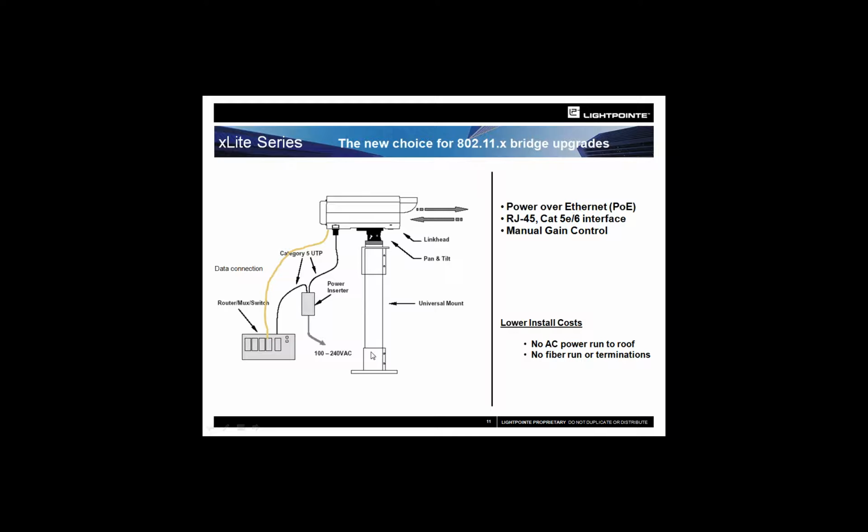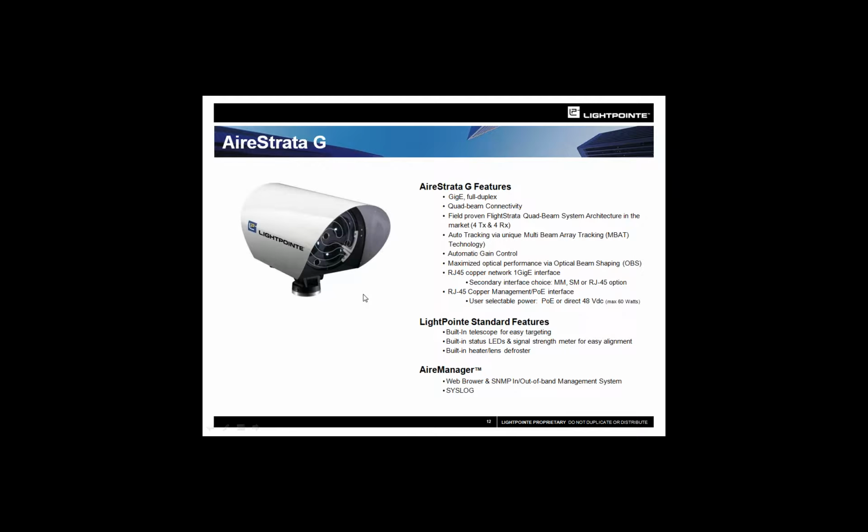So this is a typical positioning of the product. You bolt the base plate to the building, to a solid part of the building, and then you put your pole head cap on top of that, and the link head goes on top of your mounting system. And then you add two cables. One goes directly into your switch. The other one is your PoE power and out-band management.